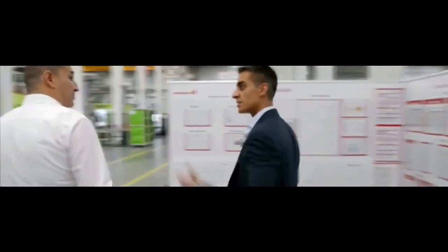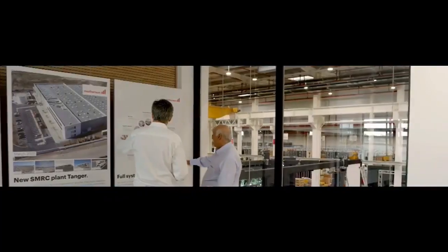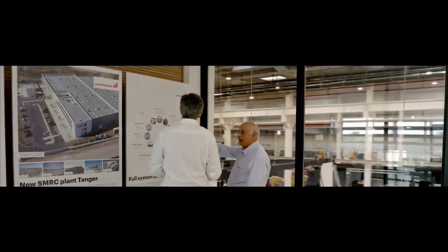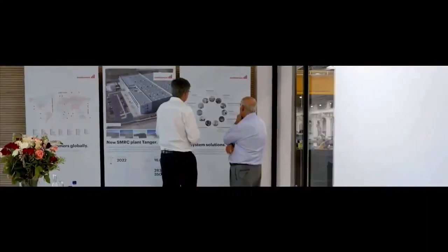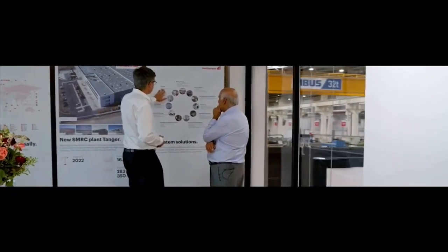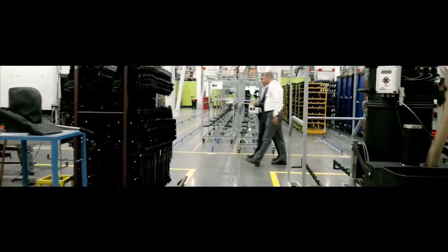How big is this plant as compared to the last plant? This plant is 3 times more than the Japan plant. Wow, that's amazing. And in terms of customers, what we believe is that there will be OEM generalists from Germany coming here. And we know that there are important talks between the Morocco government and Asian OEMs. Wow. And if you ask our plant manager, he'll tell you that his aspiration is 100 million. 100 million. We'll challenge him. How are you building the Motherson brand here and attracting more and more people to come to this factory to work?